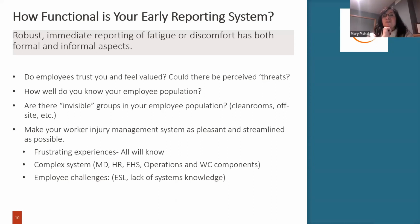Know your employee population and develop relationships. This is certainly more challenging to do with invisible employee populations, such as clean rooms, where you just don't go in there as much. You have to put on a bunny suit and you go in there and you're trying to talk to someone, but you can't tell who they are because all you can see are their eyes and their safety glasses. Offsite employees, at-home office people or your off-shift people, how often do they have contact? How often are you having conversations with them and getting to know them? Because they're much more likely to report if you have some kind of rapport with them.